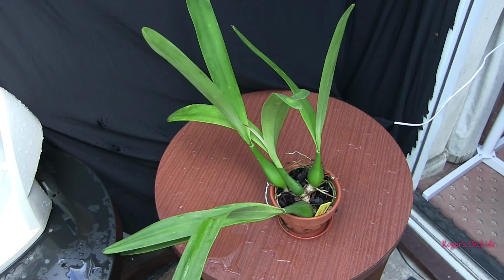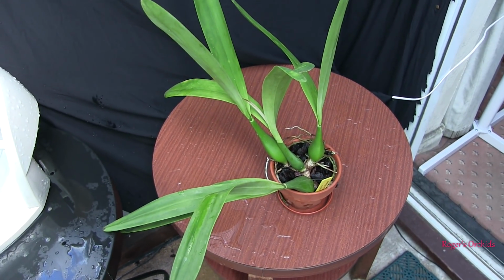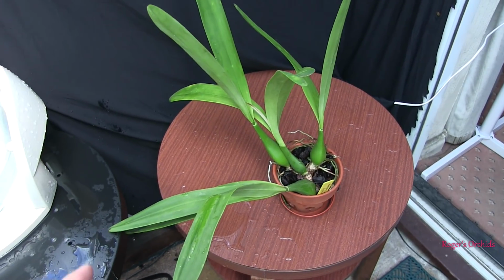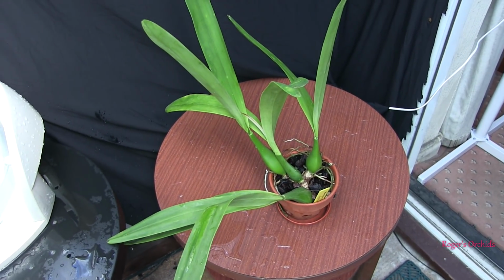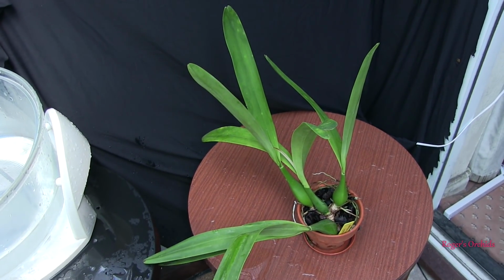So they get a spot treatment now and again, and this one was treated last time. There were quite a few little white ones around the base. There's perhaps 1 or 2 there now, so it probably did the job, but I need to protect the leaves, so it's going to have a good spray this time.